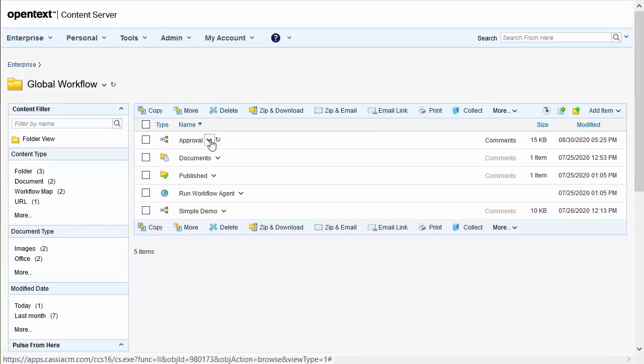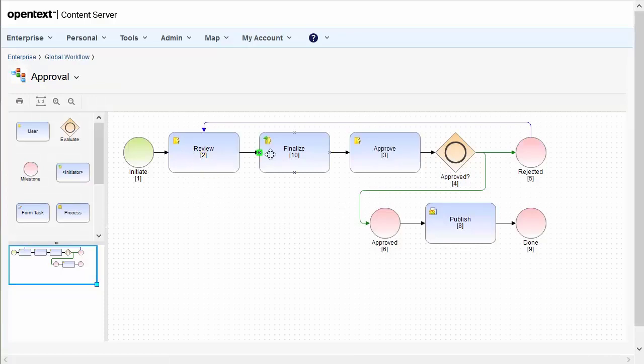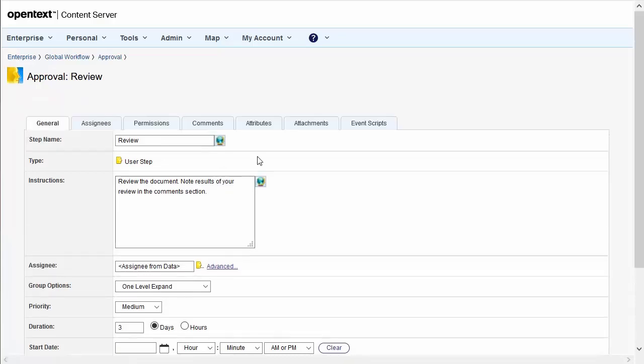So here we have a regular traditional approval process workflow. I'm just going to open it up, and here we can see the steps. We have review, finalize, approve, etc. If I look at this step, one thing you'll notice that's different is we now have the globe icons here. Globe icons appear on any field that is multilingualizable, where you can provide information in different languages. In Core Content Server, these globes appear on object names and descriptions. So with the Translator module, we've extended it out to the step names, instructions, and some other fields as well.